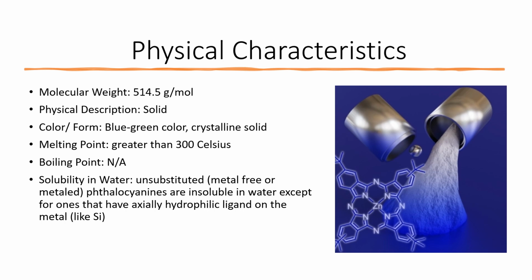Some of its physical characteristics for phthalocyanine: its molecular weight is 514.5 grams per mole. Its physical description is a solid. Its color/form is mostly blue and green, and it is a crystalline solid. Its melting point is greater than 300 Celsius. Its boiling point, I couldn't really find a definite answer for it, so I just put N/A.